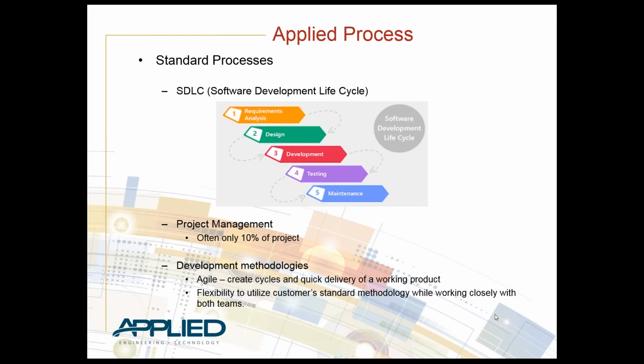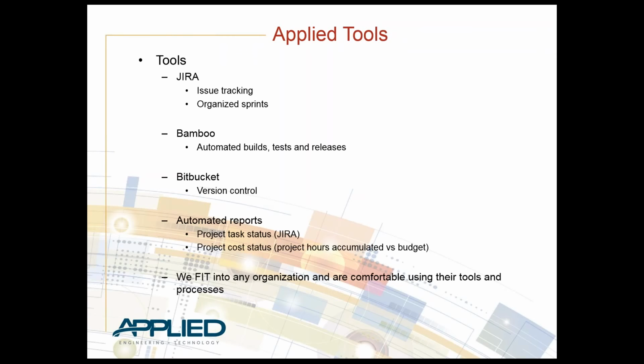Moving on to the next slide, I will now cover some of the tools used at Applied. Some of the tools that we use very heavily at Applied come from the Atlassian suite of products. By using a suite of products, we have found that these tools integrate nicely with each other and allow for the efficient flow of project management.